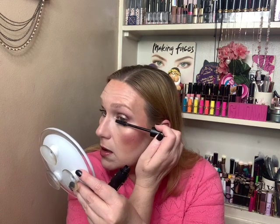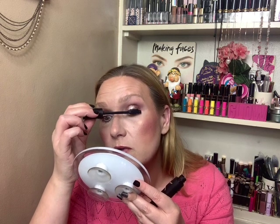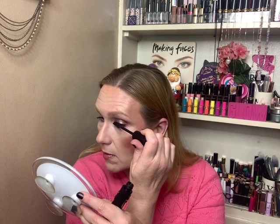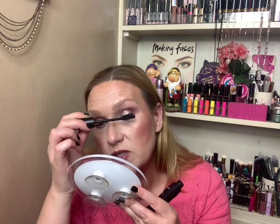So for the top lash line, we're going to use the YSL Lash Clash in black. I thought about using the brown, but I felt like this look deserved black because I wanted to look a little fancy. And to me, this palette could be a wedding palette for the bride. It could be a guest palette even for a wedding, any kind of special occasion, or just going to work every day. This palette has options.